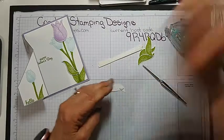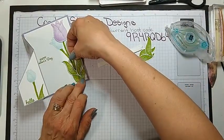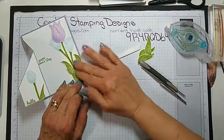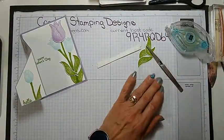This one I think is going to be overlapping, so I'm going to use a glue dot for that. Actually, I'm going to put it right just underneath. And I'm going to just stick a glue dot in there just to hold it.